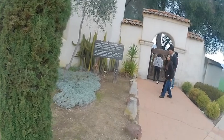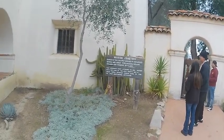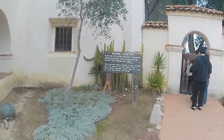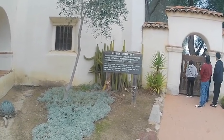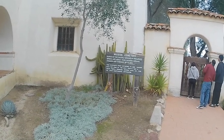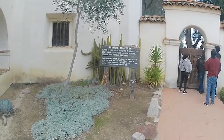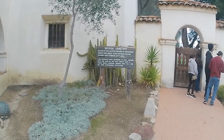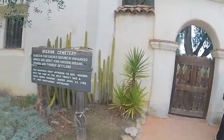Here's the Mission Cemetery. Buried in the sacred ground in the unmarked graves are about 4,300 mission Indians, Spanish and pioneer settlers. This mission's first offering to God, marked with the sign of the Holy Trinity, was a child, Maria Trinidad, buried April 23rd, 1798. Friar Jose Martirena officiated. So we'll show you the cemetery here.